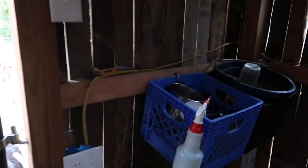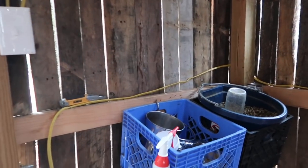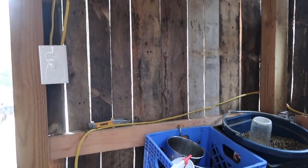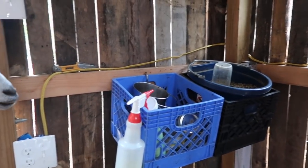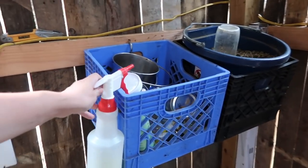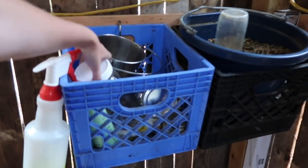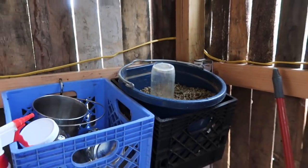Our milk stand is a really basic little room added onto the side of our barn. We built this kind of in a hurry, sided it with pallets. We hung a couple of crates here. This is a disinfectant spray that I'll spray the milk stand with after we're done. I brought these jars and my pail out here. This is the feed that I'm going to use and give them.